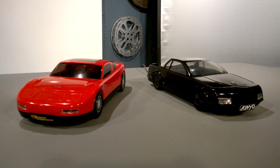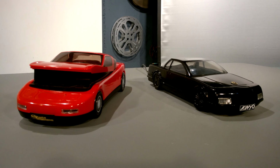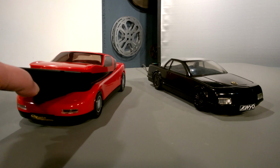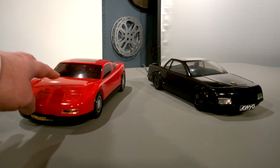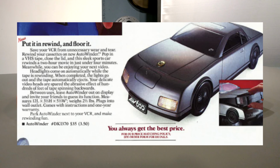And today I was going to take a look at these VHS tape rewinders in the shape of cars. Then I realized that would have been a really short, boring video because they don't really do too much. They just rewind tapes. I tried to do a little bit of research on them and surprisingly couldn't find that much. But one thing I did dig up was this ad right here from the 1987 Sharper Image catalog.